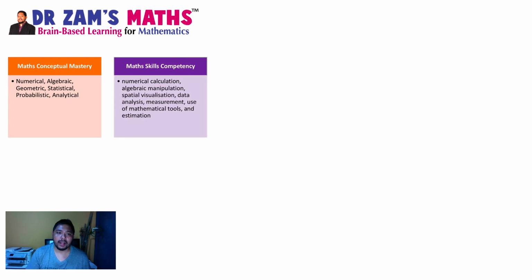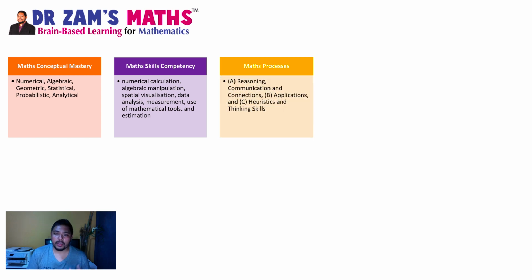Alright, now what is the math conceptual mastery that we're looking at? So the math concepts, basically can be categorized into numerical, that means things to do with numbers, algebra, geometric, statistical, probabilistic, and analytical. So all these are the different categories of concepts in Singapore Math. Alright, and then the next thing is, what are math skills? Like I mentioned to you, it includes numerical calculation, algebraic manipulation, spatial visualization, data analysis, measurement, use of mathematical tools, and estimation.